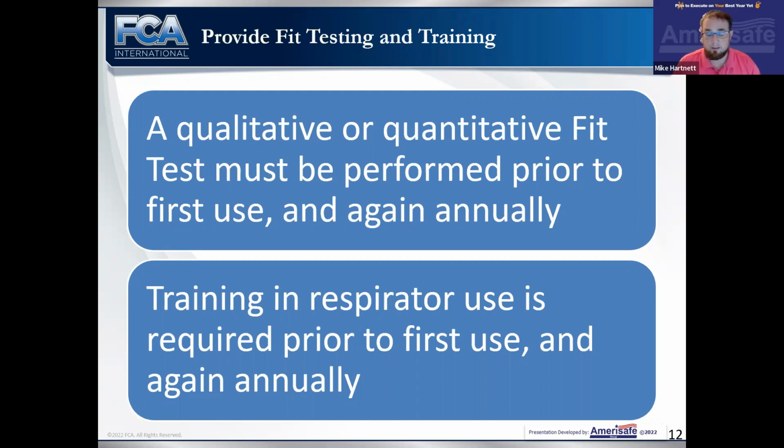Right? Which is generally looking up, looking down, looking left, looking right, all the while somebody is spraying irritant smoke at them, asking them to recite a passage of poetry. You know, I generally go with the alphabet instead of the passage of poetry, but to each their own. And that works pretty well.